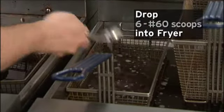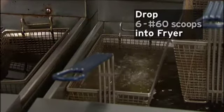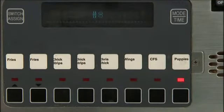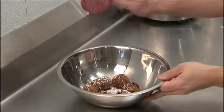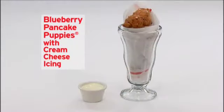Drop 6 Pancake Puppies into the fryer and cook according to the normal recipe. Sprinkle powdered sugar over the Pancake Puppies and toss. Place them into a sundae glass with a wax liner. Serve with a ramekin of cream cheese icing.